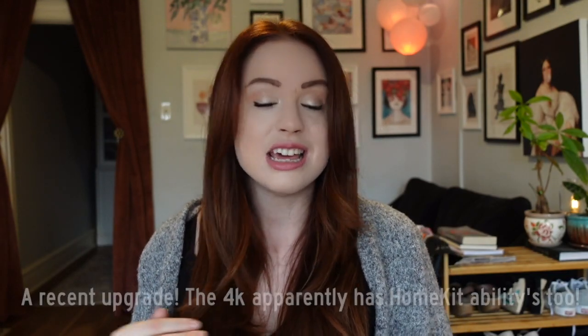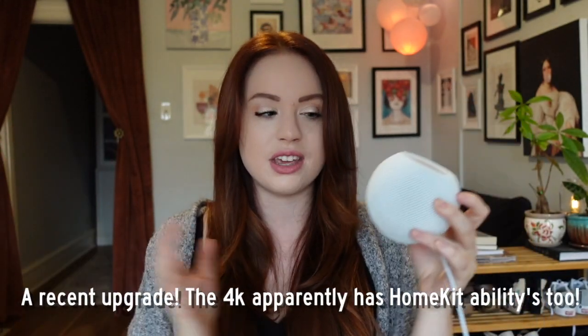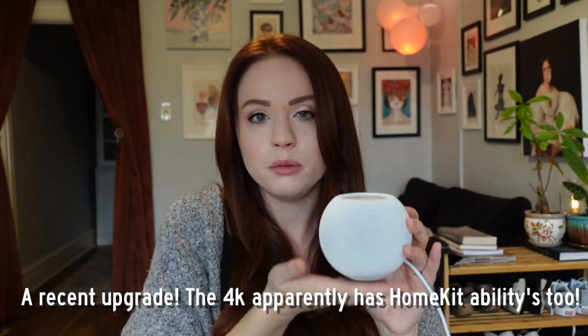Sounds good all by itself, but you can actually stereo pair these guys and it'll work as like a little mini surround sound system, which is something that was really appealing to me since I do have Apple TV 4K. So you can do this sort of surround sound thing in a very small footprint, which I thought was really interesting. And for me, it works out very well, seeing as I have this very small space.